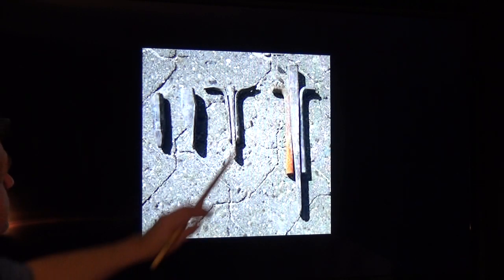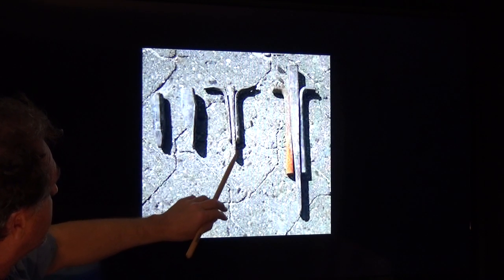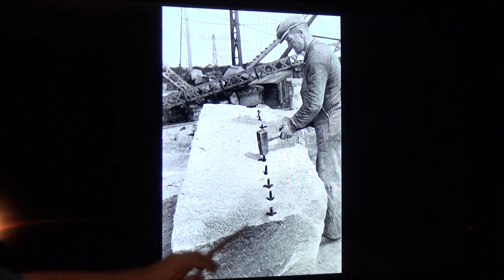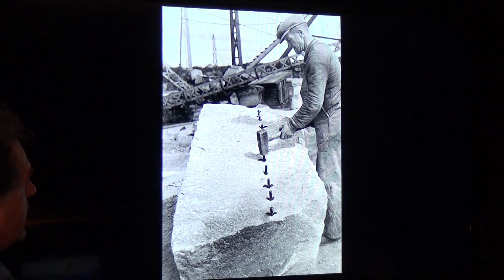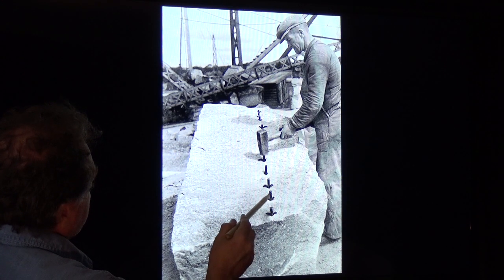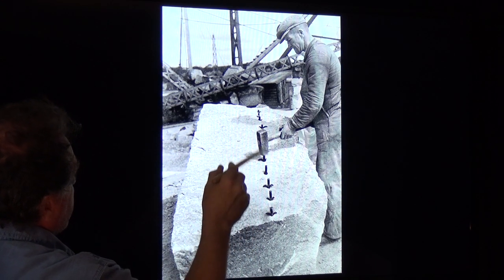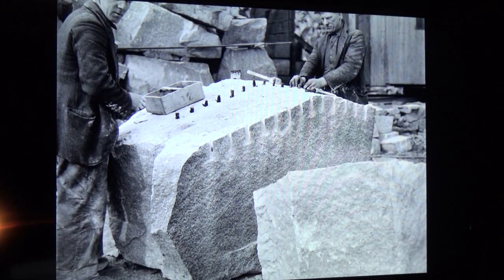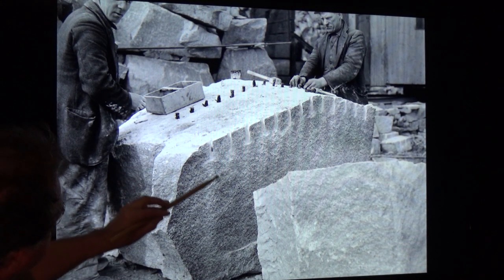They call it chisels, and these are the feathers that go on the side. You just bang them in, and you split them. It's great. There's a photo here, people, right here. This is how they set them up. They drill, put the feathers in, put the dowel in, the pin in, and they're able to smash it.